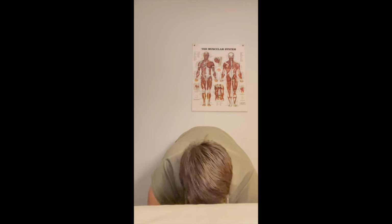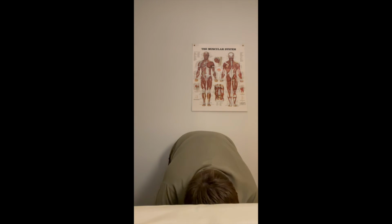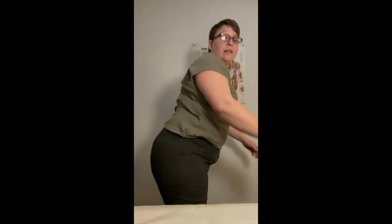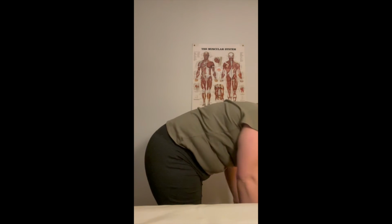Center back up. One more time through on the recording. You can do it as many times as you like. And then hinge down, soft hips, soft spine. Wiggling the spine, keeping it straight so you don't want to bring just your mid back down. You want to keep your spine aligned as you go down.